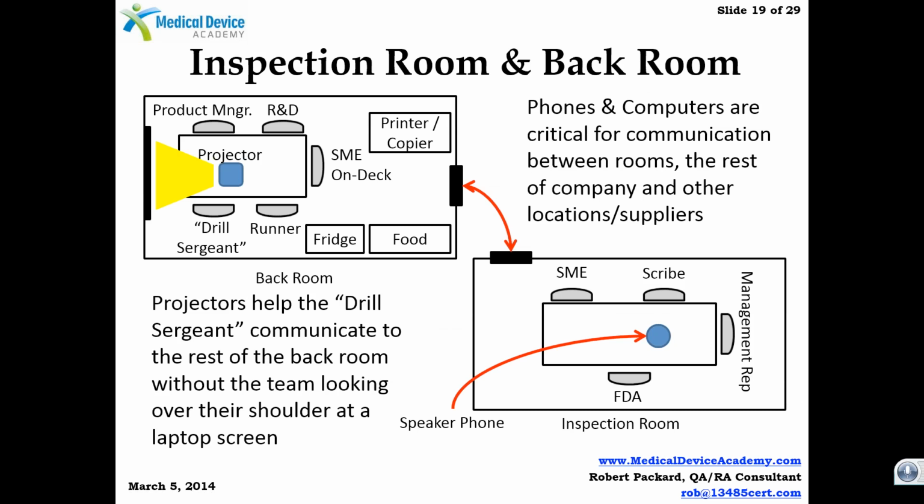You don't give them the impression you're trying to hide things, but you make it very clear this is a copy and you can't take it with you. You can read it, take notes, but you can't take it with you. All the other documents, they can take copies with them. And in some cases, they might even take product.